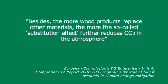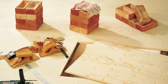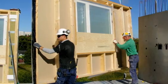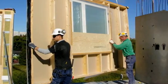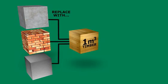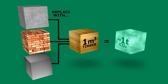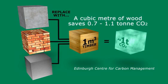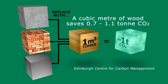Because wood products are better than carbon neutral, the more wood we use from sustainably managed forests, the more carbon dioxide is removed from the atmosphere. Add to this the savings made by using wood instead of energy-intensive materials like concrete, bricks, steel and aluminium, and wood products can have a really significant effect on greenhouse gas emissions. Every cubic metre of wood used, instead of other construction materials, saves around 1 tonne of carbon dioxide.